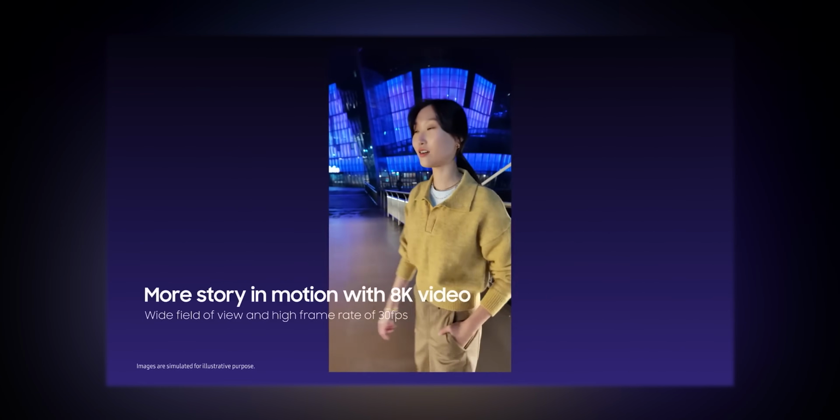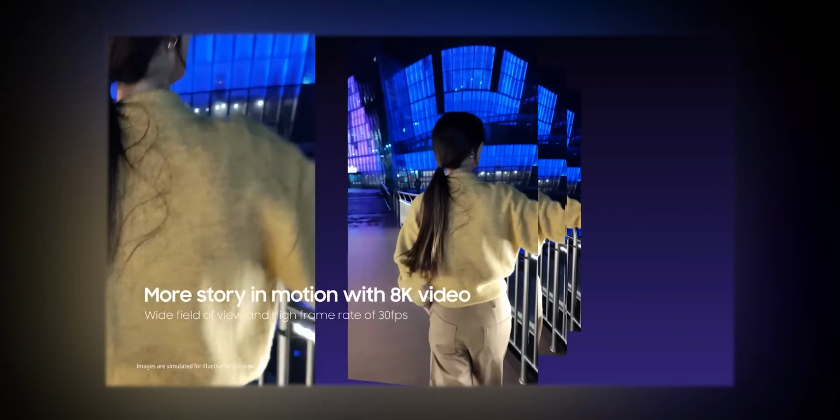And it seems like 8K video is getting an update too. You get a wider view and it's going to upgrade from 24 FPS to 30 FPS. So finally a frame rate that we can all appreciate.